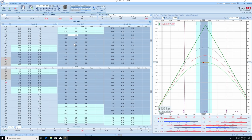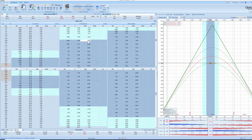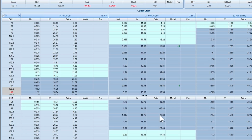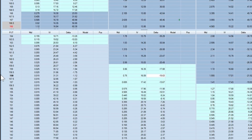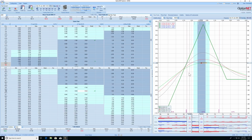And to finish this off, I need to purchase the call option with the delta closest to 15. So that's the 173 call in this example. And I'm going to type +1 into the model box to simulate buying one of these contracts. And then I'm going to do the same thing on the put side by going to the 158 put, typing +1. And now I have a modeled trade of this iron butterfly structure that I was telling you about on Tastyworks.